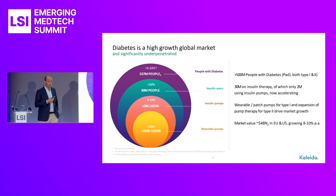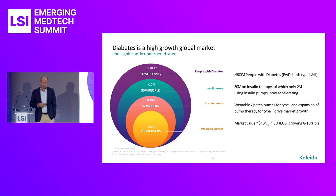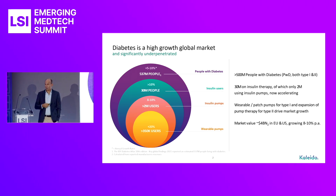And funny enough, only slightly more than 2 million of those use insulin pumps. Although they've been proven to give clinically better outcomes, the majority of people are still using pens. And I'll tell you why in a minute. Within the 2 million pump users, served by 3 or 4 key manufacturers, by far the fastest growing segment is what we call wearable pumps. So pumps you can actually wear on your skin, and that improves the quality of life.